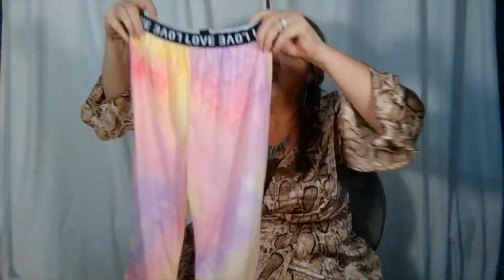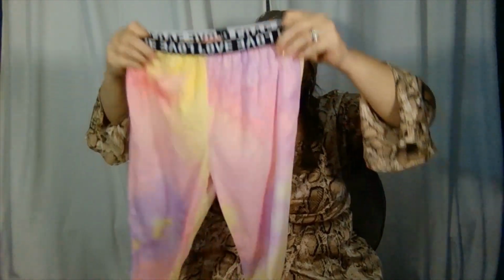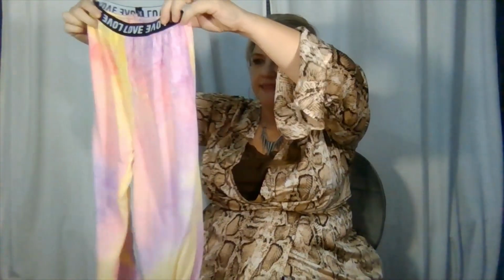So this is the shirt, and then the pants have elastic at the waist, and then they're long. These feel almost more like pajamas, but I don't think they're supposed to be. But you know what? This does say Dreamer on it. Maybe these are pajamas. Oh, isn't that funny? But these would be great for lounging around the house. So they are long, and I think these are going to fit her great.